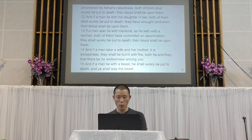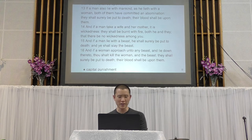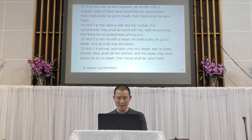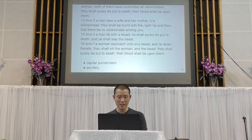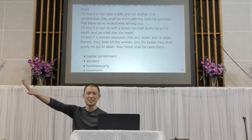And if a man shall take a wife and her mother, it is wickedness. They shall be burnt with fire, both he and they, that there be no wickedness among you. And if a man lie with a beast, he shall surely be put to death, and ye shall slay the beast. So you see, even from an early age, children should be disgusted at these things, right?